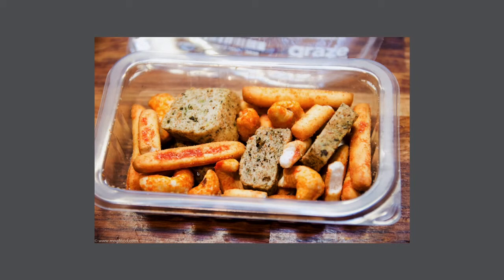And also in there are these cashews, which were the best thing in there. If they did those cashews just in a box on their own, I would certainly have those. They were very nice indeed. So that was the four things that they sent to me. Like I say, overall I was quite happy.